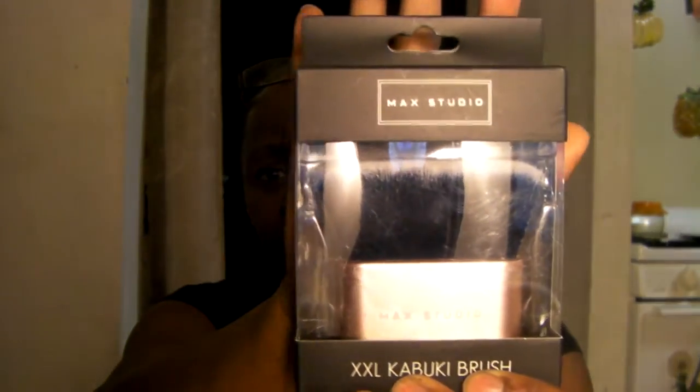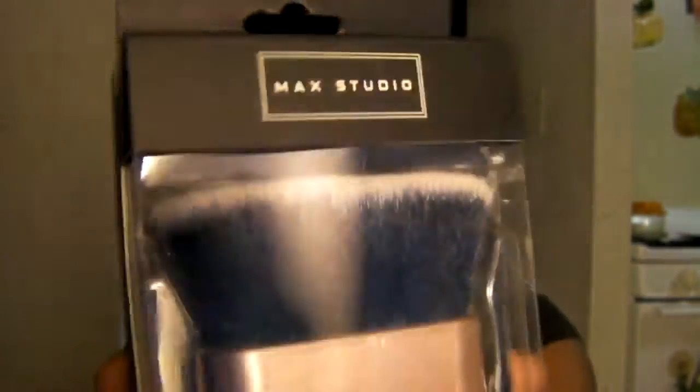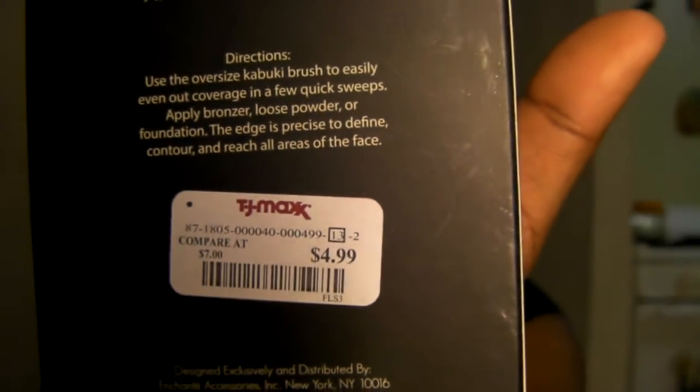From that TJ Maxx, I picked up a few things. My son is making all this noise, he's playing on the PS4. I bought this item from the TJ Maxx, and this is how much I paid for it. I paid $4.99 for this. This is an extra, extra large kabuki brush. $4.99.